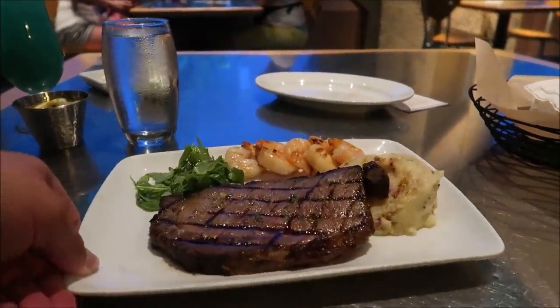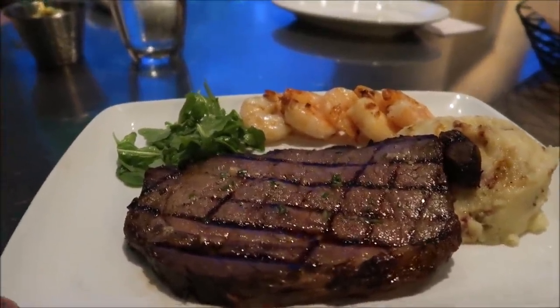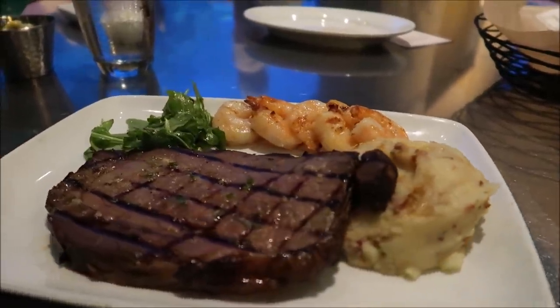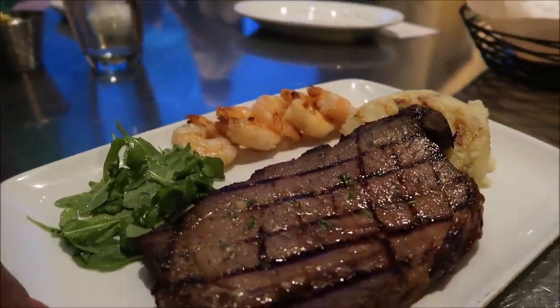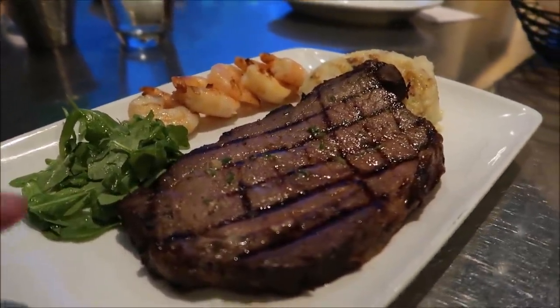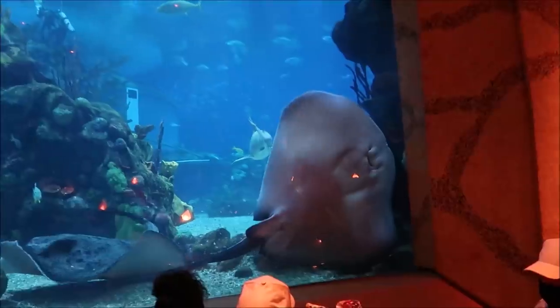Looks like the food has arrived and it looks delicious. We've got the ribeye, and then we got the shrimp and the loaded potatoes. This sounds and looks amazing. So I'm excited to dive in. This is more like a prime rib, I feel like, and I wish they gave some au jus. Like, that would make it perfect.